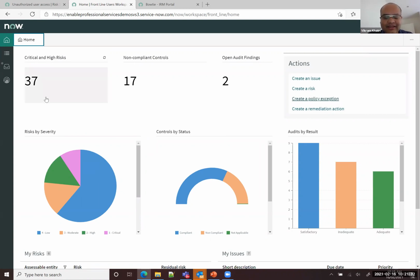So you can see here there are risks, there's information about non-compliant controls, audit findings, again filtered to the ones that are specific to my business area. The workspace allows you to create an issue or a risk or a policy exception. So as part of your daily activities, when you realize that you need to create something from a GRC perspective, you have that again in the workspace itself.